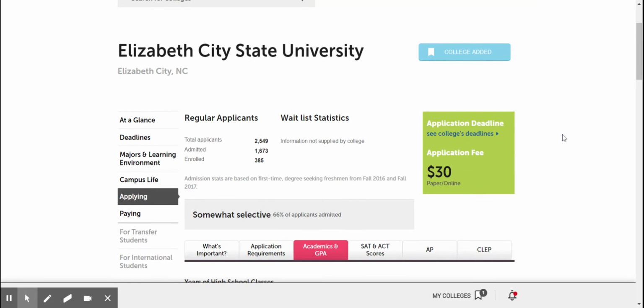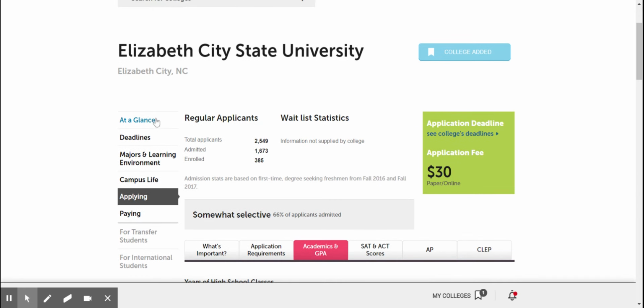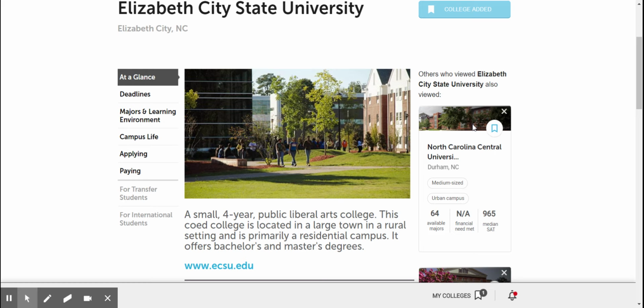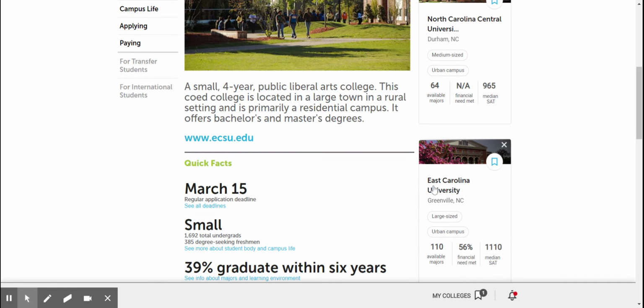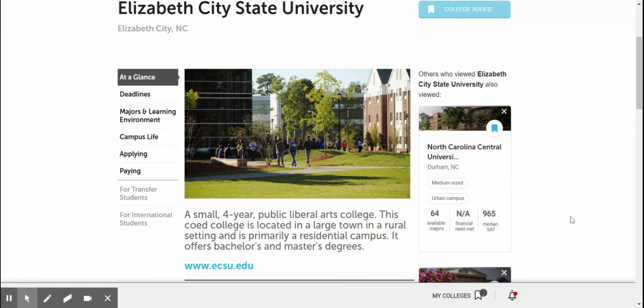All right. So we've already checked on the academics and GPAs. We've taken a look at that. We've already added our college to our list. Now it's time to explore more colleges. So back at the at a glance page for the college that we were looking at, on the right-hand side, you can also see what other students who have looked at your college have also looked at as well. So other students who have looked at Elizabeth City State University also looked at North Carolina Central University, and they've also looked at East Carolina University. If I'm interested in any of those, I can also quickly add that to my list.